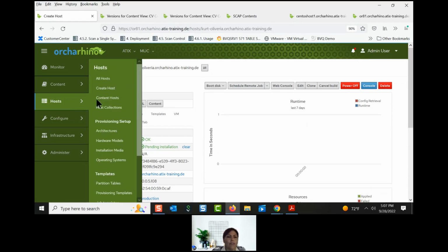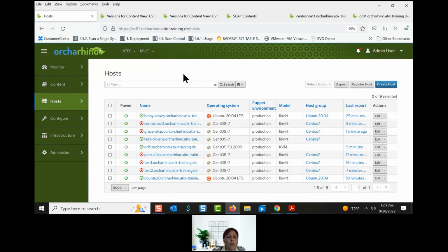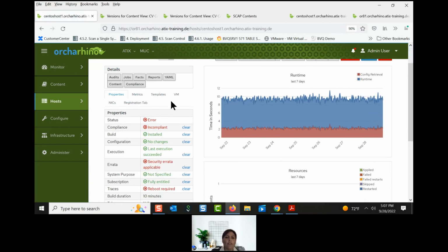And orcharhino gives you then a lot more details about the hosts. So going back to our main interface here, I can go into one of these servers that are already set up. And orcharhino gives you this interface to give you an overall view of the status of the server that you created. So it indicates if the server is in an error state, compliant with certain security patches that are available. I will talk about those in a second.